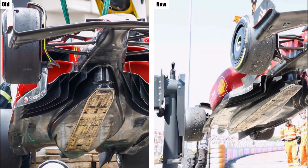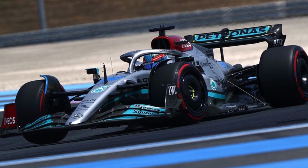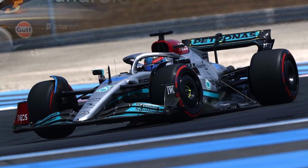Mercedes brought updates to nose inlets, floor edge and front corner, but they didn't perform as expected. In the race, Mercedes could still collect lots of points due to their reliability and good strategy.